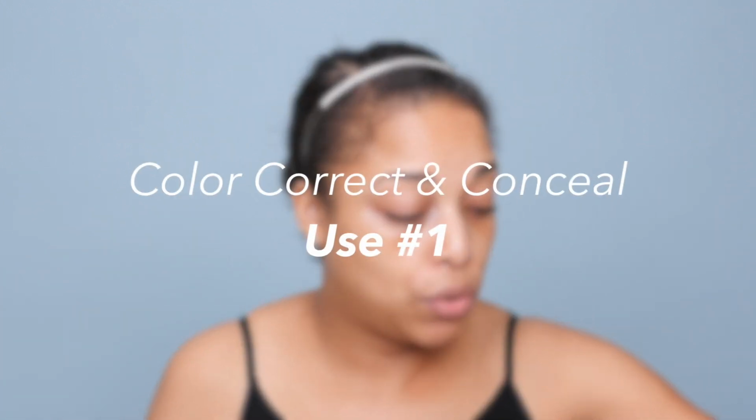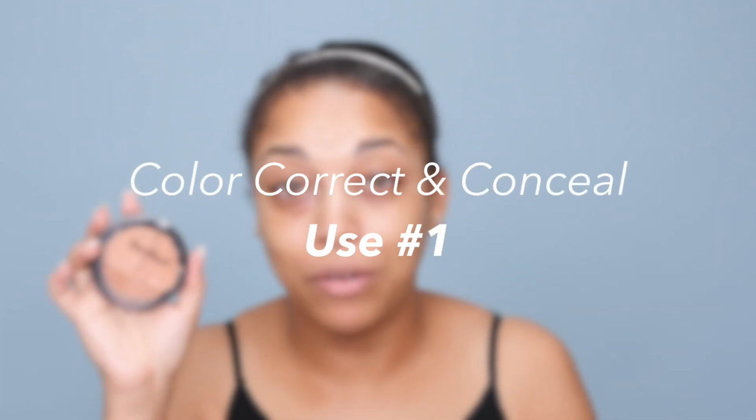So the first way I'm going to use my beauty blender is to correct and conceal. So I'm just going to dampen this. I'm going to pick up my Eve Pearl, it's well loved, my Eve Pearl Magic Salmon Concealer, and I'm just going to take the edge. We're going to use the edge for concealer and correcting today. So I'm just going to take it and dab it in.